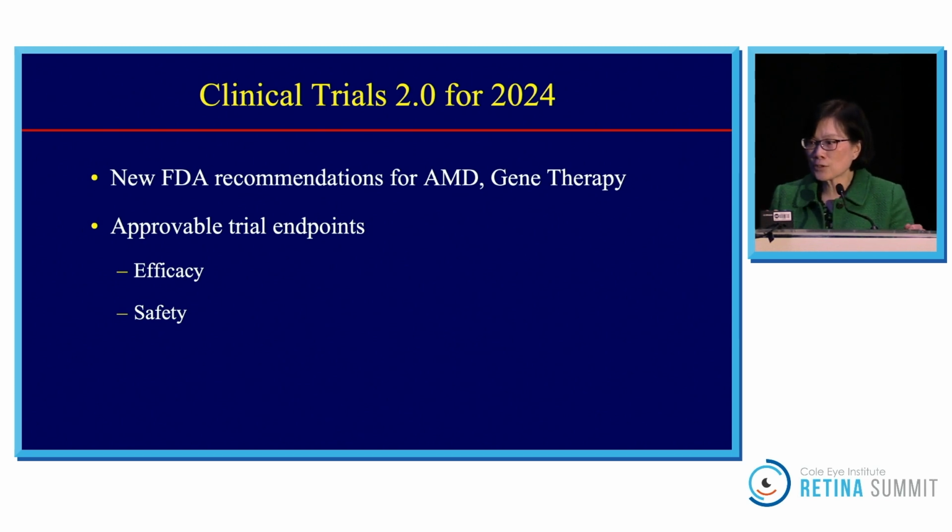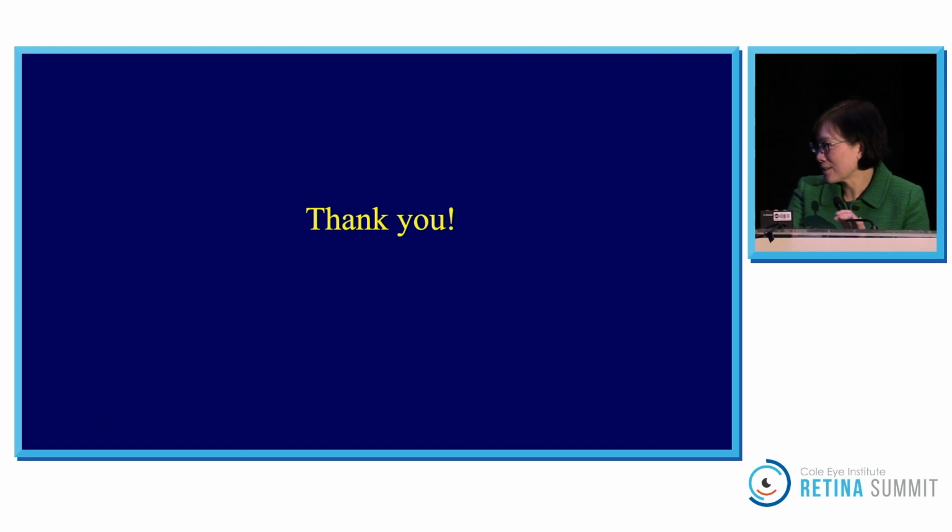So in summary, in 2024 Clinical Trials 2.0, you have to know that there are new recommendations for AMD and gene therapy designs. You have to know about new approvable endpoints in terms of efficacy and safety. Thanks for your attention.